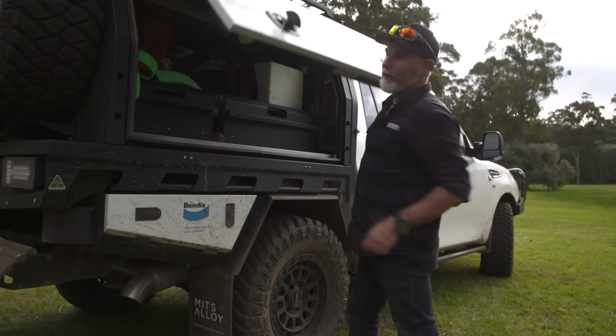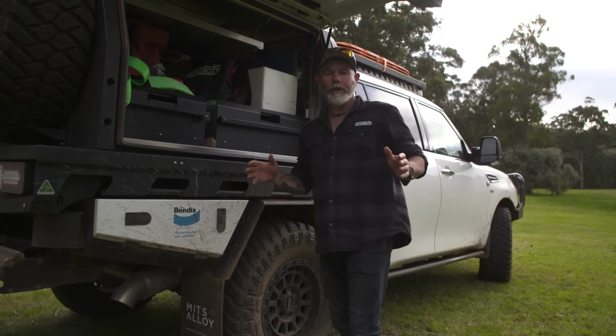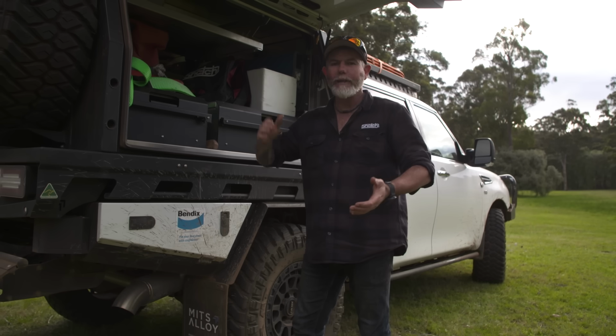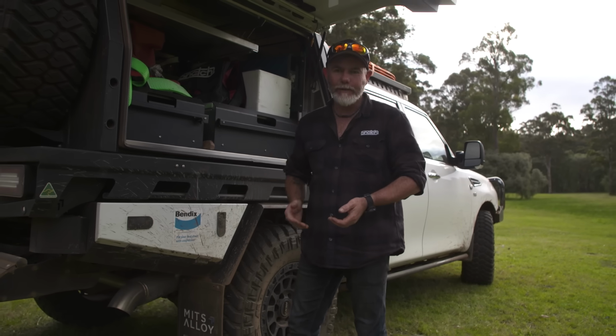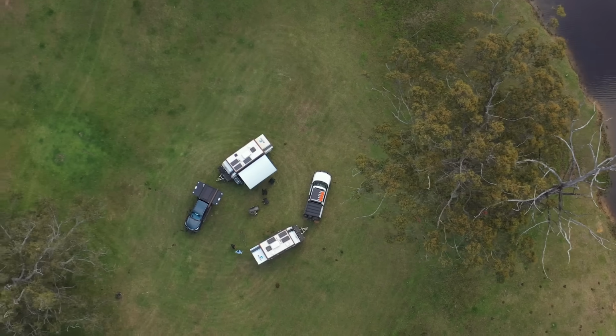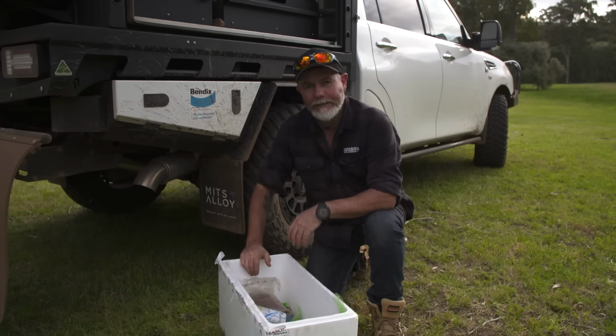There's been a lot of talk about this secret ingredient for tonight's dinner. The secret ingredient is southwest, local, indigenous, native marron. What is a marron? I can hear you all saying around Australia right now. Well, what I've got in here is what we need to catch marron.